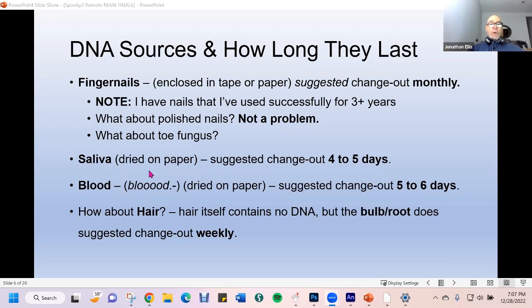So saliva will work, dried on paper. People just take blotter paper, put it in their mouth and let it hang there, and let that dry and put that in the remote.